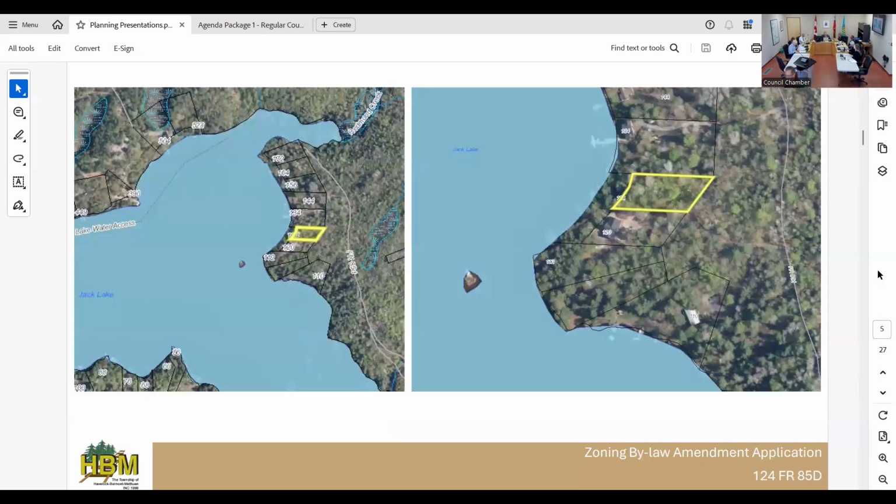All right, so the next application here is Evans, Samantha, you. Perfect, thank you, Mayor. This is a zoning bylaw amendment application for 124 Fire Road 85D. The subject property is located on Jack Lake and accessed on Fire Road 85D, owned by PME Investments, Paul Evans. The agent on the file is Kevin Jeway.